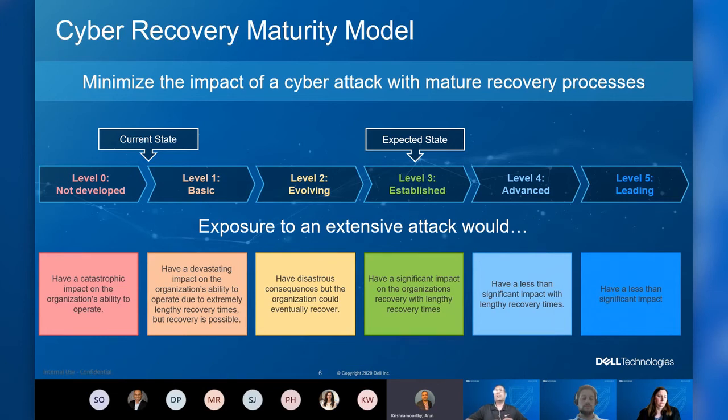So our position on helping customers with this is, how do we get you somewhere between 0 and 1 to 3, so you have an established program that is tailored for cyber recovery? It has all these special considerations. It has technologies, and you spoke of immutability, the ability to protect the integrity of data once you write it until the specific retention period. These are special technologies available with some specific hardware that enables you to do it.